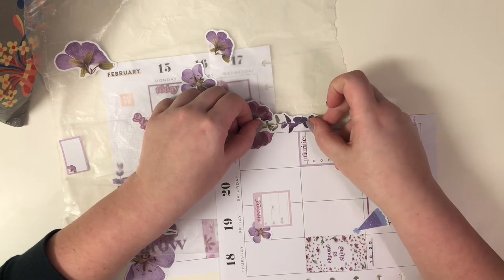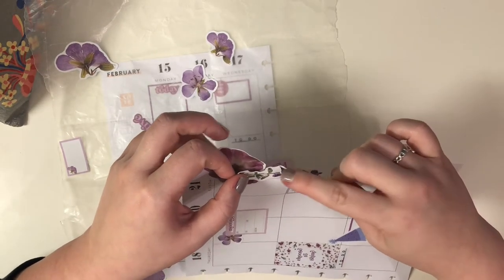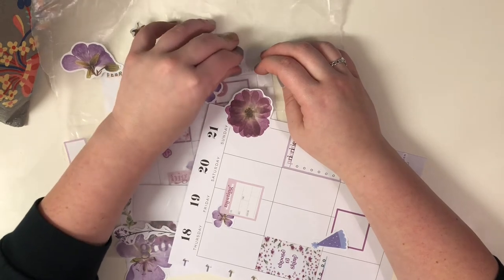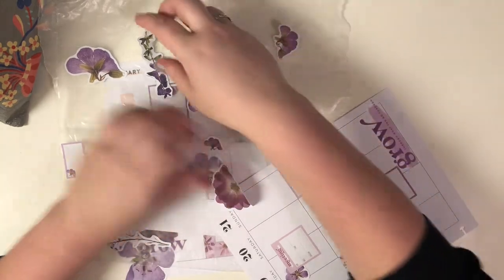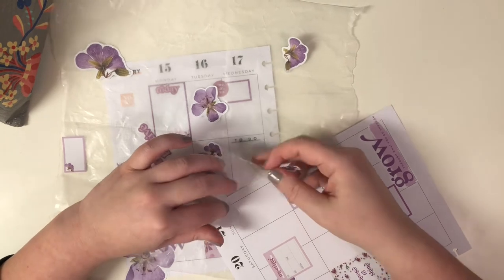So I do it this way. Is that cutting off too much of it? I don't think so, but I don't know. Not a huge fan of that. But let's try it. Let's see how it looks. Because you know what? Why not? Okay.